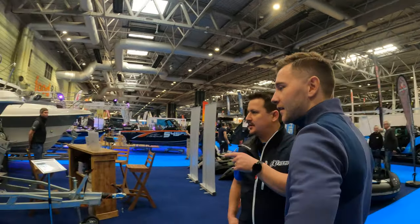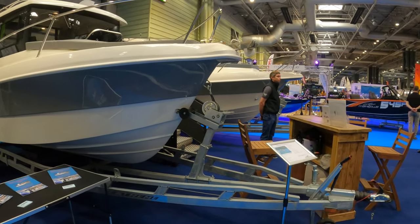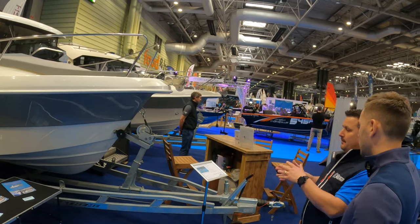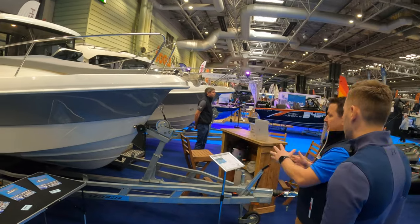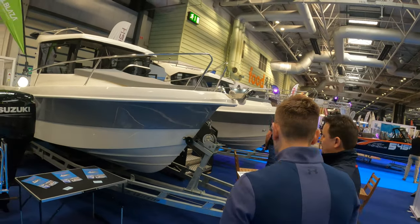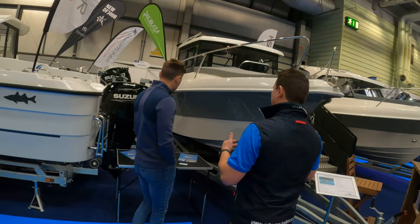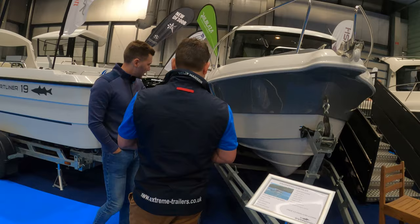Well, the great thing is our designs are modular. So we have a trailer. Here's one right here. This is a 1900 kilo super roller, a big boy, as it were. This is our largest single axle. Because the design is completely modular, you can have a longer or a shorter version, you can have rollers, you can have bunks. It's completely changeable. So that cross member there is adjustable.